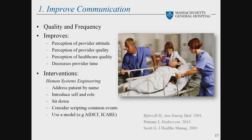And then consider scripting common events. Doctors hate scripting stuff because it feels like you're taking away their autonomy. But again, getting back to the efficiency piece, if you say the same thing every time, "Hi, my name's Dr. White, I'm the supervising doctor responsible for your care," you don't have to think about that anymore, right? And that's what I say. And part of the reason I say that is because one of our QDM questions is, did you know who was responsible for your care, right? And so scripting can be really helpful.